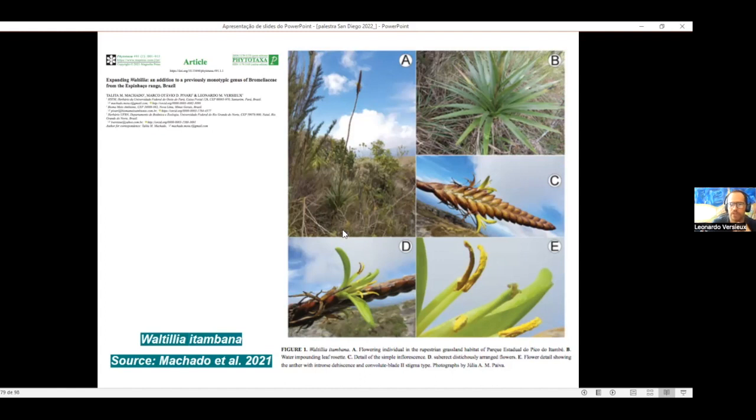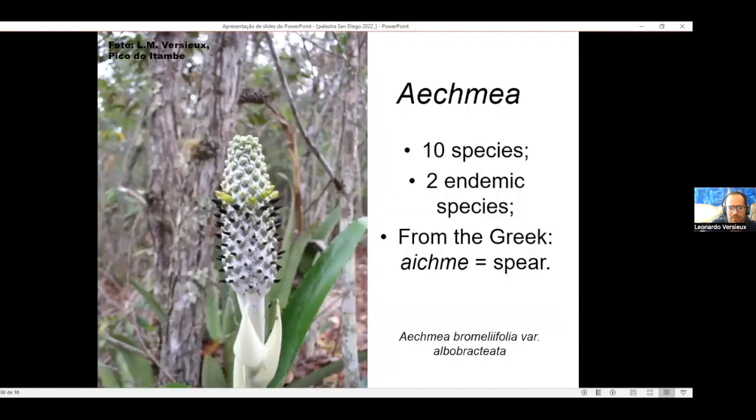I was happy that a few weeks ago, the people who take care of this park, this reserve, called me. They are preparing a management plan to conserve their bromeliads, because they have a lot of bromeliads within this Pico do Itambé park. So this was an addition.